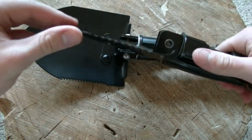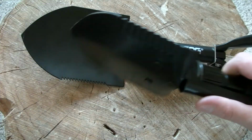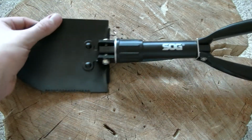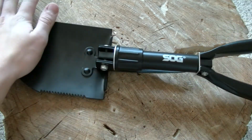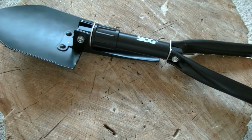But anyways, on the Coleman, the saw teeth are just laughable. You couldn't use that to cut anything. They're soft, rounded edges. But overall, it's still not a great tool. For a survival shovel, I'm sure it would be fine if you needed to move a little bit of dirt, like I said, for a lean-to or whatnot.